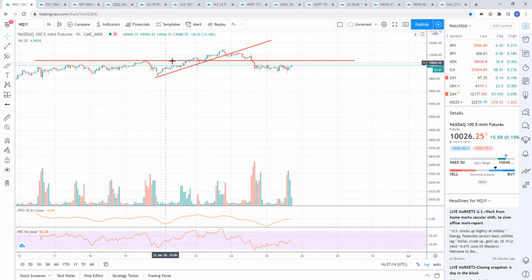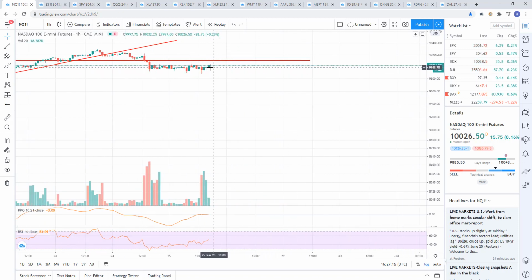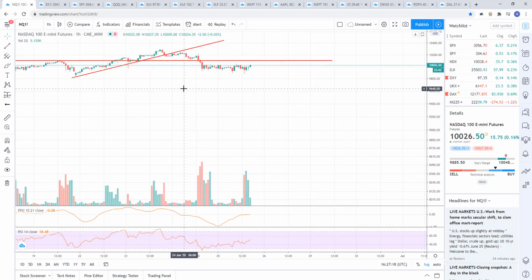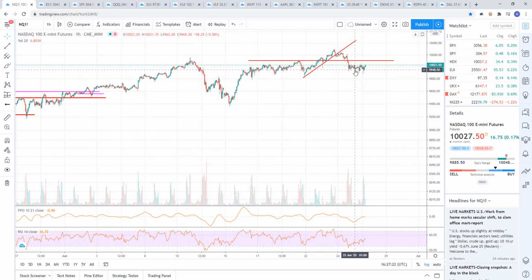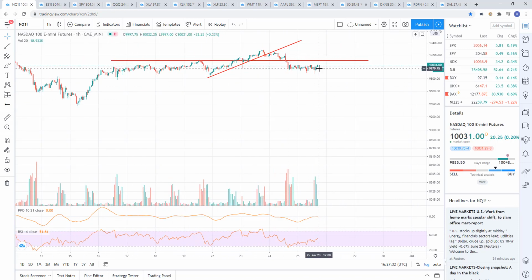NASDAQ futures just chopping sideways really all day today. Nothing. This could be just a flagging action. I mean, there's not a whole lot to read into this, but it's just sideways. So we'll watch for that. The level I got is 10,106, somewhere right around there, as the level of resistance. We're just kind of trading below it slightly.